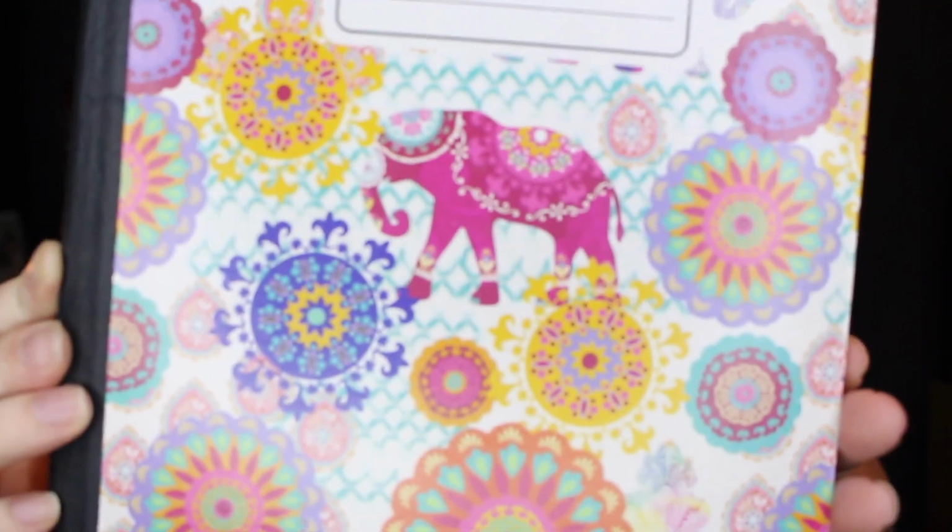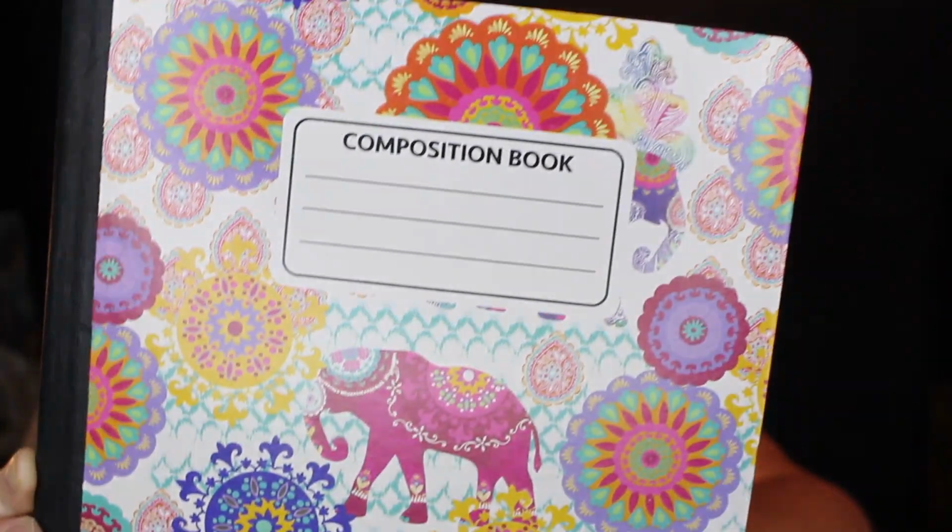And I knew that Dollar Tree had to have some kind of cute composition notebooks because if Dollar General has them, there's no reason why Dollar Tree shouldn't have them. So this composition book has elephants and little mandalas on it, and I love it. I just love it. How cute is this notebook?